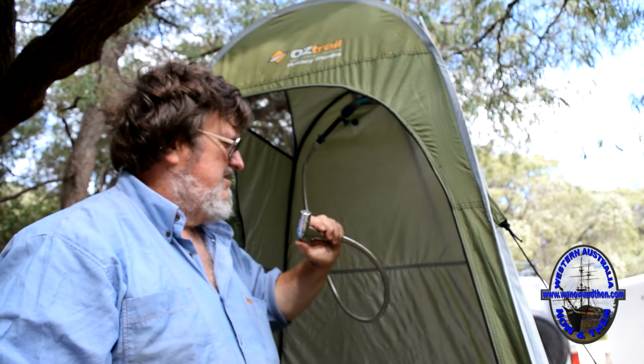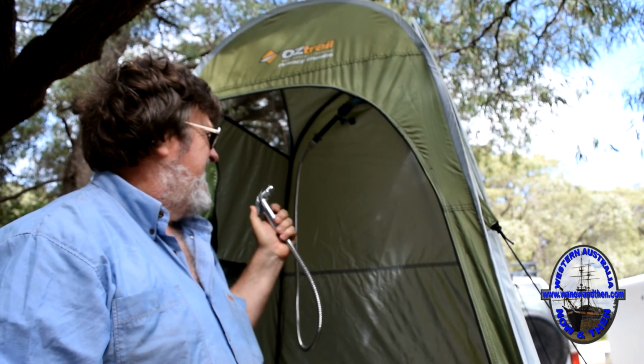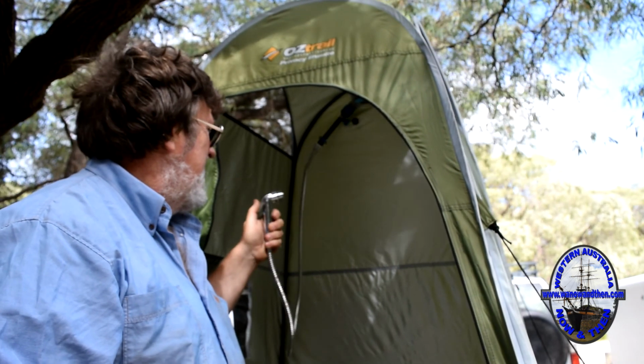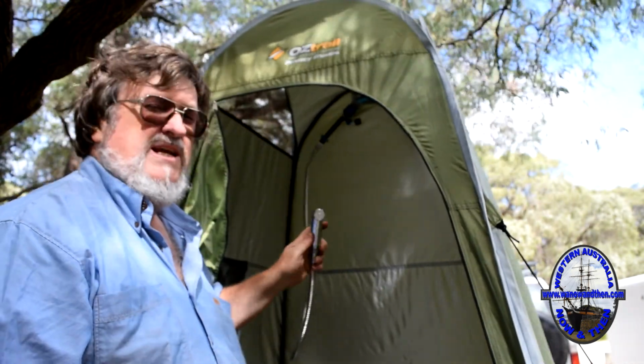The valve on here is closed, the water is up to the head. This is the first test, apart from the one we did in the backyard. Okay, everything seems to be working. All we need now is a bit of warm water.